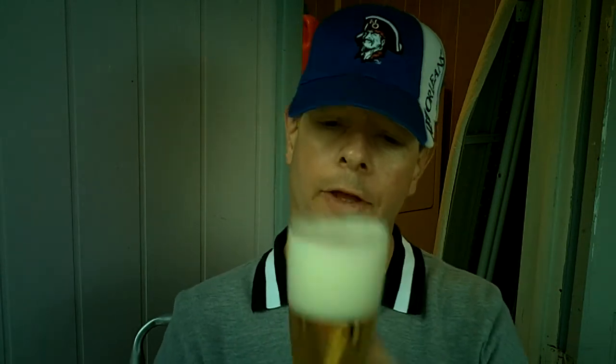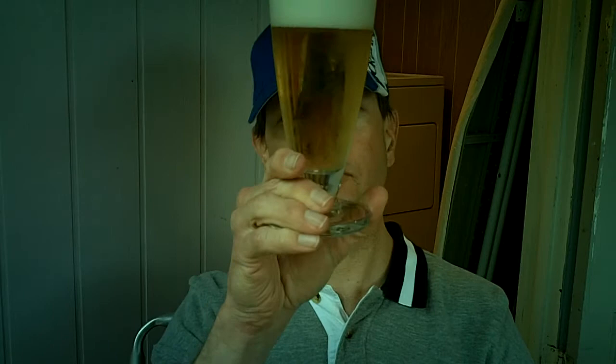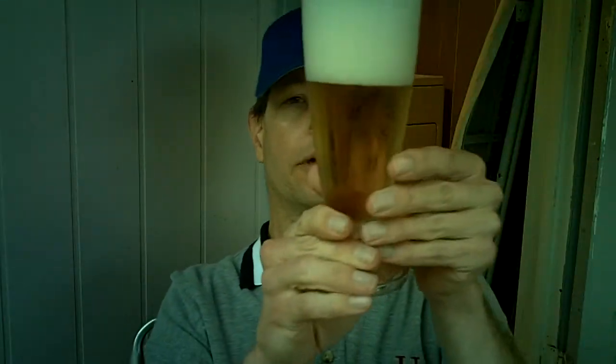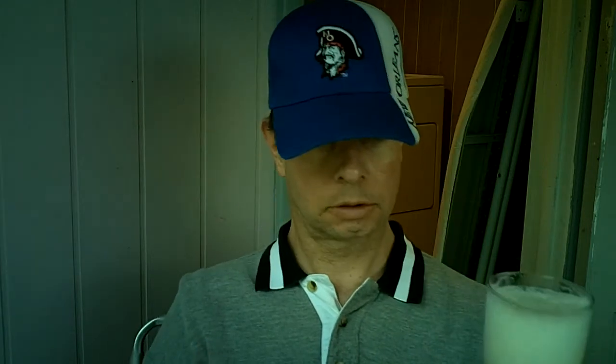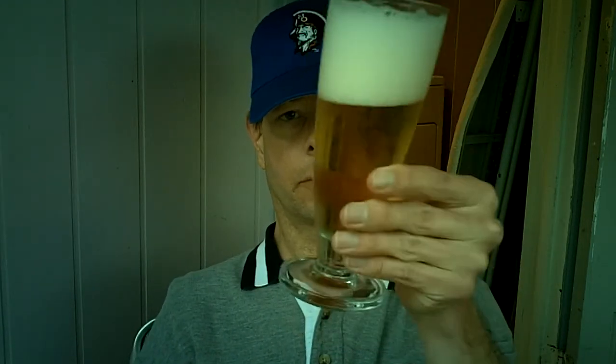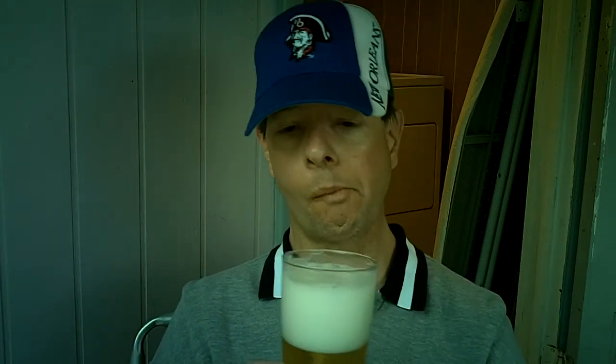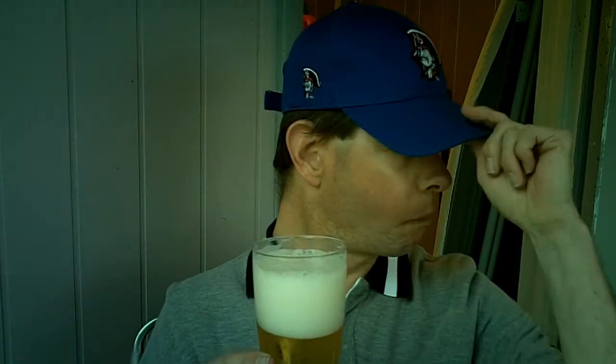All right, we get a thick white head and a clear, golden straw appearance, typical beer appearance. You wouldn't know what it was if you hadn't seen it come out of the Red Dog can. We have a nice cloudy day, rainy day, about 58 degrees.